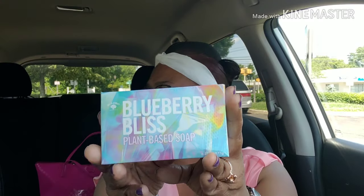This is heavenly. Smells so good. I am loving this soap. This is new. Look at that, Blueberry Bliss. And this is by Bolero. Look at that, new packaging, new item.